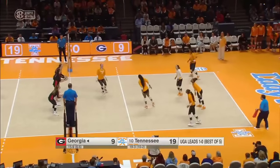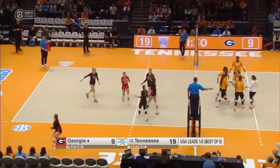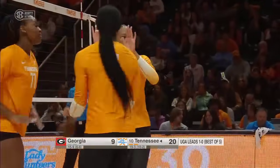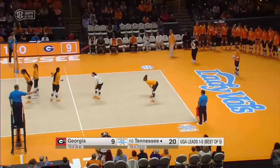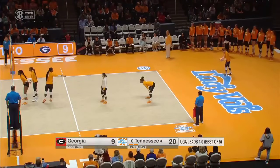Haugen from the line. Georgia looking for a run, but if Janaisha Moore keeps playing like this, it's going to make it difficult for the Bulldogs to get momentum back. Absolutely. And she's really just opening the net for all the other Tennessee hitters to be successful, because now Georgia's worried about her, but they can go anywhere they want to go right now, and they're scoring.